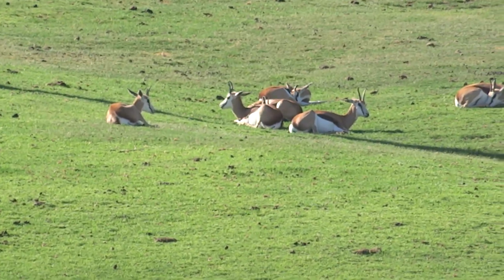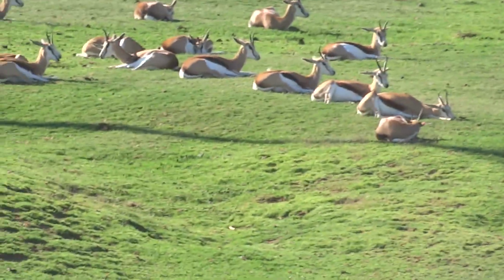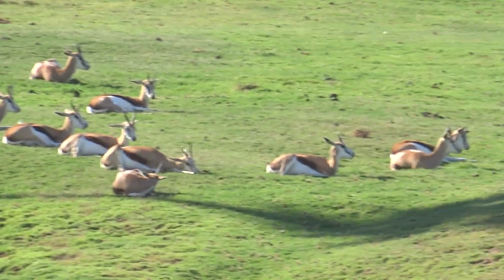Now if you look beyond those sable antelope, we have some brown shaggy antelope further up the hill, which are called Ellipsen waterbuck, and it looks like a couple of them were butting horns up there, having a little bit of a disagreement.